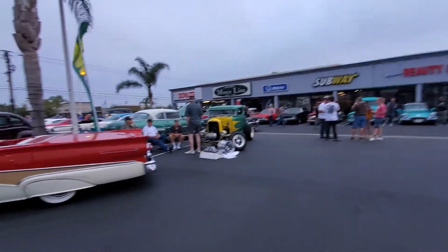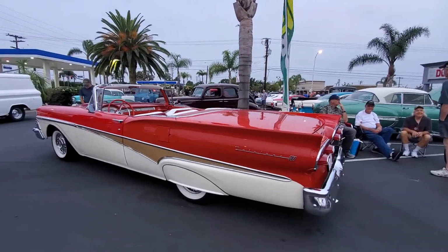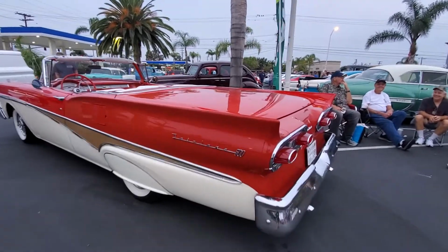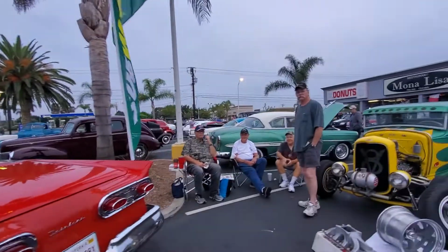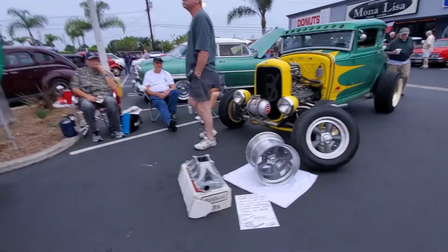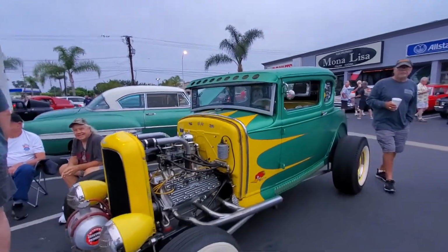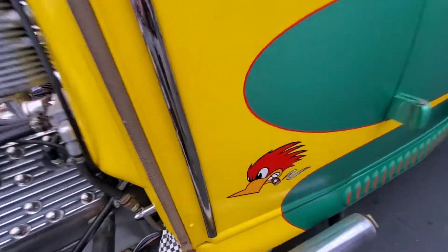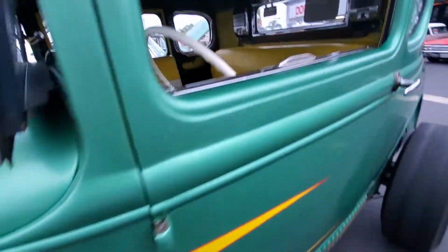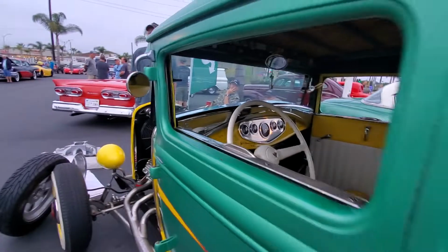How about that? How cool is that? Yeah, it's got wide whites with wire wheels. White walls, and it's a Fairlane 500. There it is. Hey, guys. We got Alan here. He's selling some wheels still. He got his hot rod here, his five window flatty. Edelbrock heads. Look at that, huh? Real hot rod. Gears and pedals. Might be Alan's hot rod.